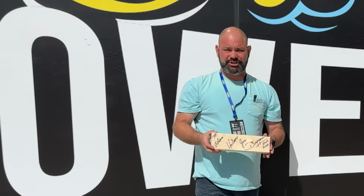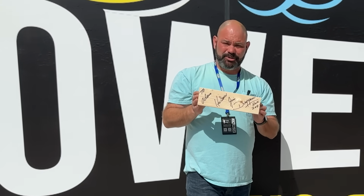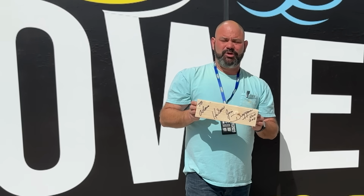And then for me, again, as you've probably seen the pictures by now, I got a piece of 2x4 autographed by Hacksaw Jim Duggan. Got to sit and talk to him for a little bit. Awesome dude. Reasonable autograph price.